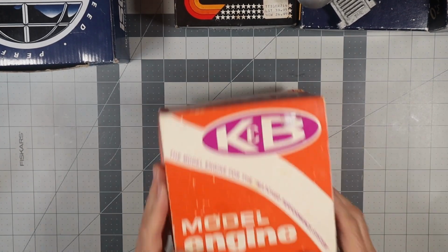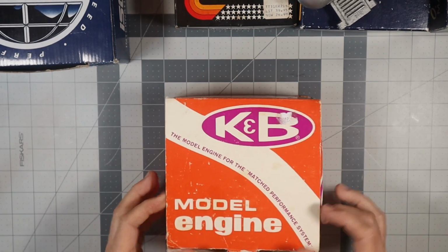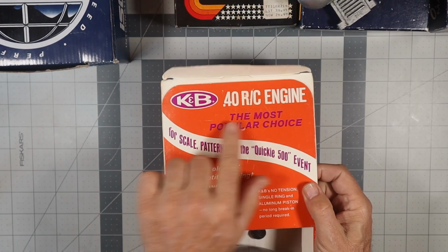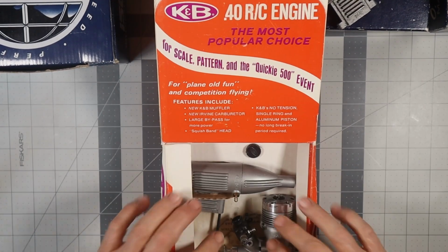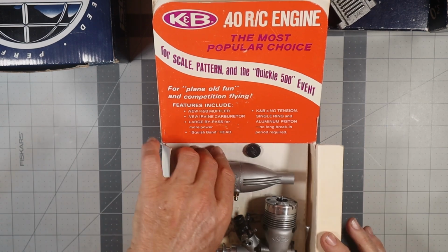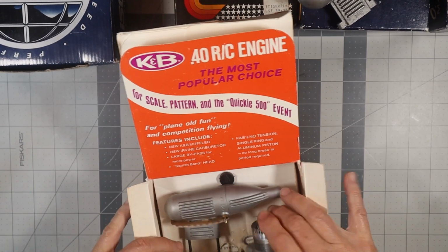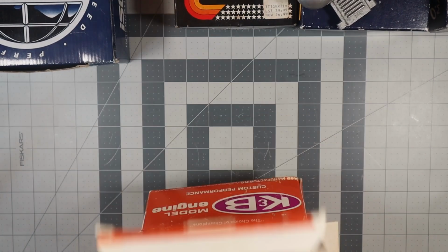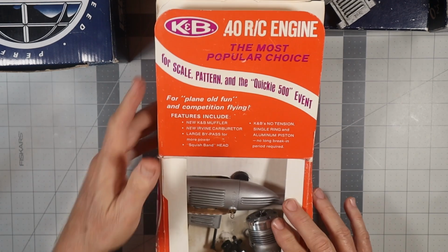Next, Can-B. What the heck is this thing called? A Quickie 500 40 RC engine for scale pattern and the Quickie 500 event. This one's only been run a few times. It's got this nice box. This is not in the best of condition. Features an Irvine carb, which I thought was interesting. And there's all sorts of documentation under here also.